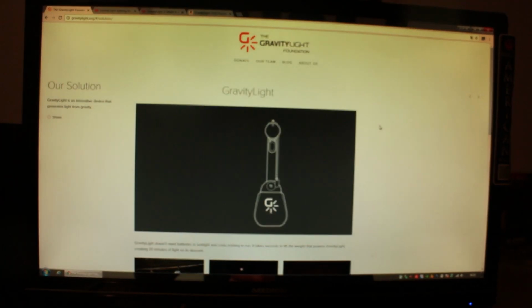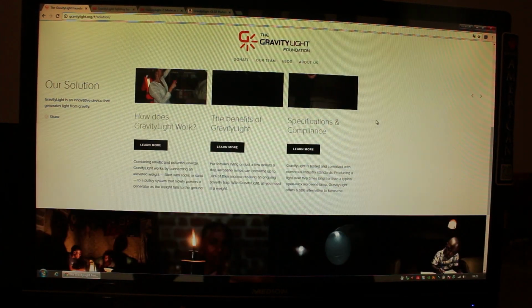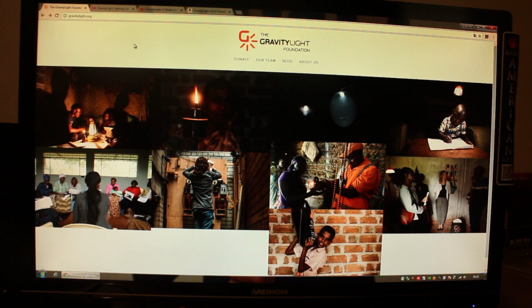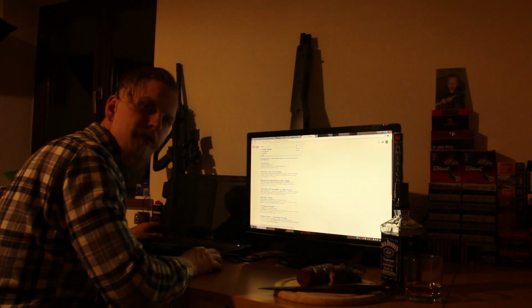And this is the product. According to my research, it's now the second generation of this Gravity Light. And now it's even made in Africa. Okay, according to my research, there were two Indiegogo campaigns for the Gravity Light 1 and the Gravity Light 2. So let's go search for them. Looks like we found something.